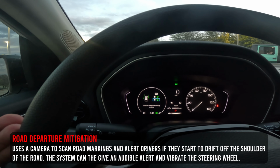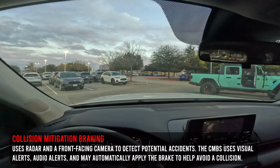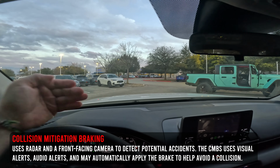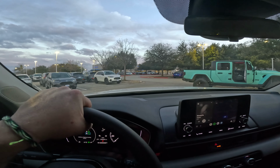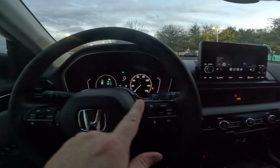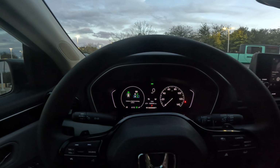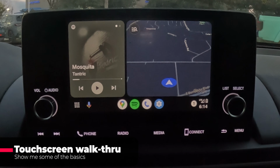Secondary feature there is collision mitigation braking. So that is more related to adaptive cruise control. It's going to use that radar down in the grill to detect cars in front of me. So if it's looking like I'm going to rear-end another car, it can actually alert me, flash in the dash, give me an audible alert, and then apply the brakes to help prevent the accident, right? So a couple different features that you've got going on here as far as safety goes, even in a base model.